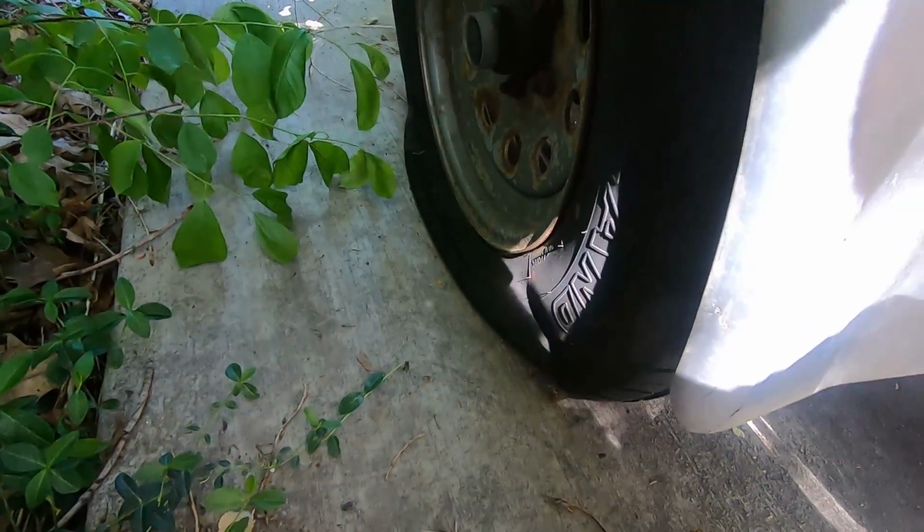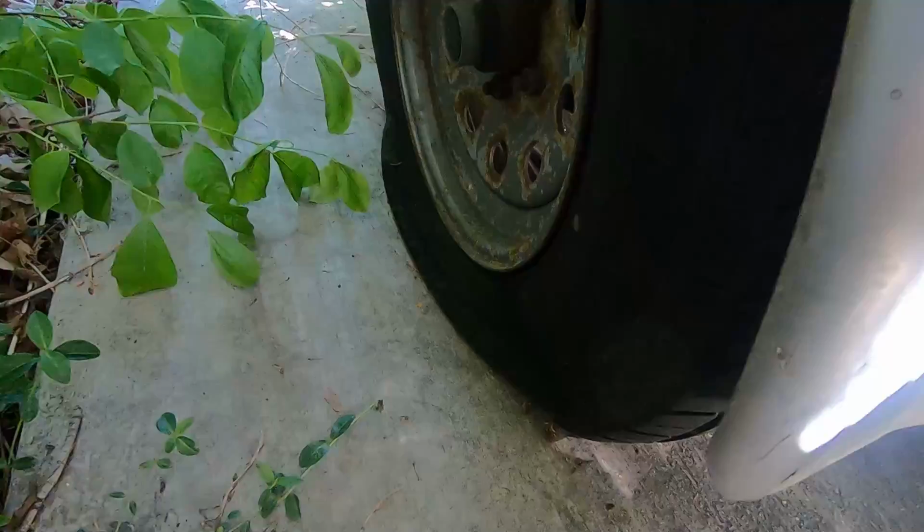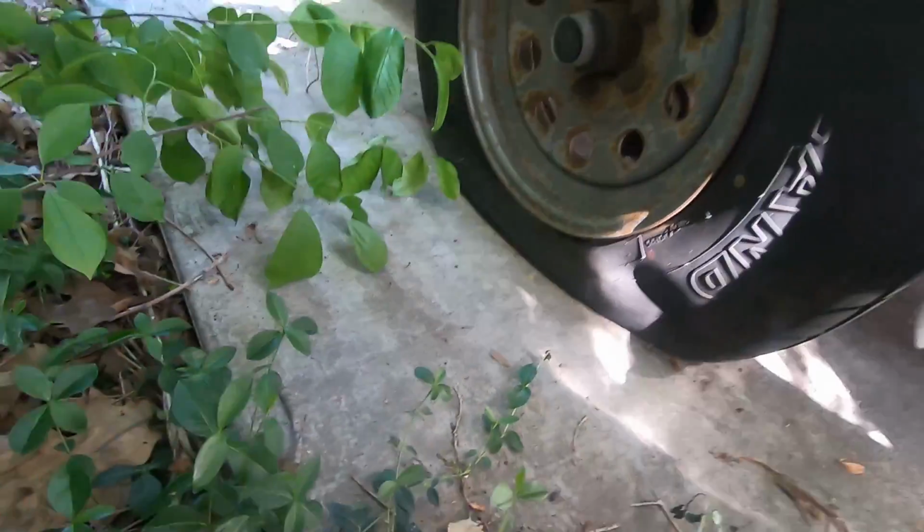This is the side of my house. This is where I parked the trailer, and this is the first thing we're gonna repair today, is this flat tire.